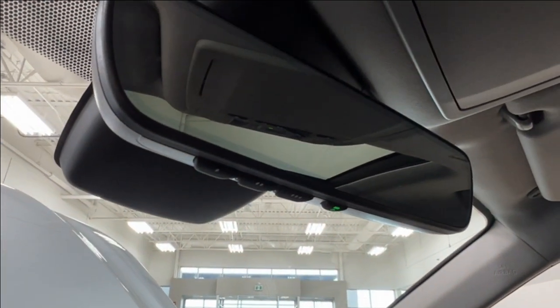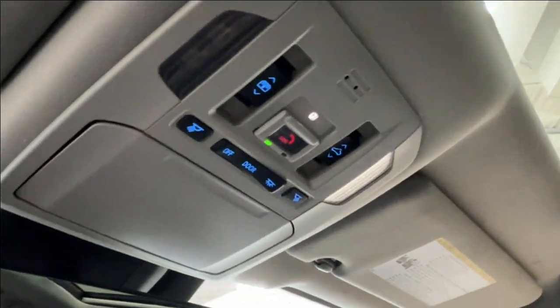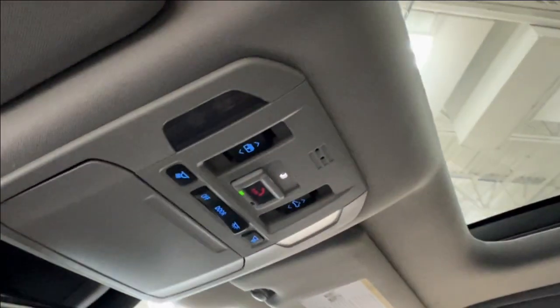Upwards on your rearview mirror, you have these controls with 1, 2, or 3 dots. Those are your garage door openers. Above that, sunglasses compartment, SOS button, overhead lighting controls, and controls for the Panoramic Moonroof.